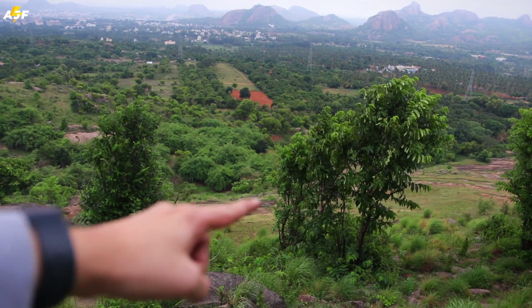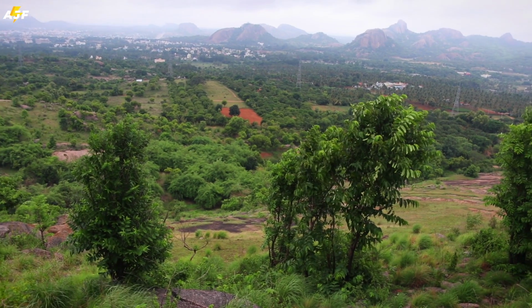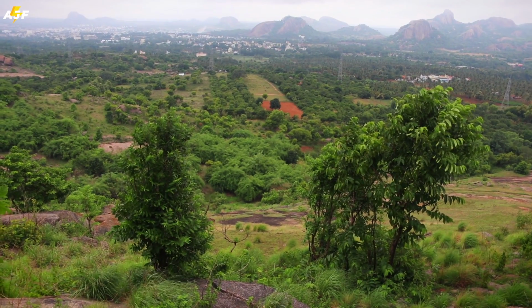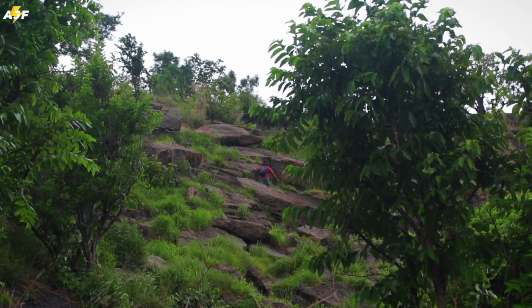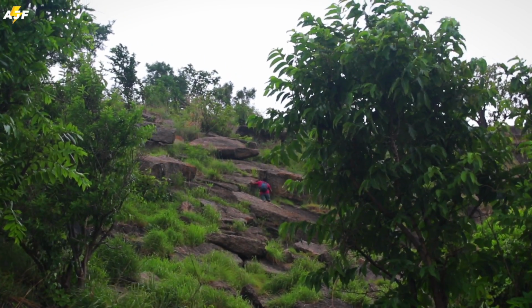So that's where we are coming from. It doesn't look very steep on camera, but it is quite steep, maybe about 60 degrees possibly. And we gotta go up there. And that's Omkar, which you see right here, making his way through the boulders.